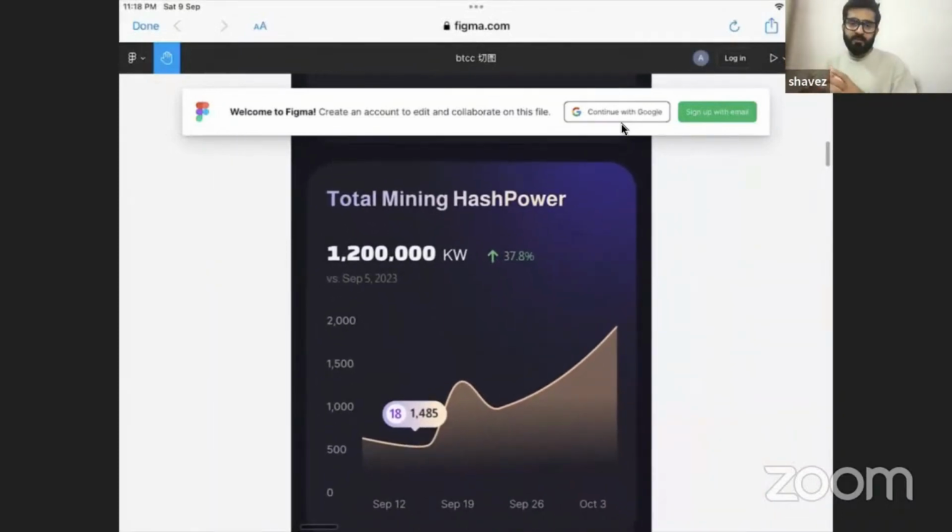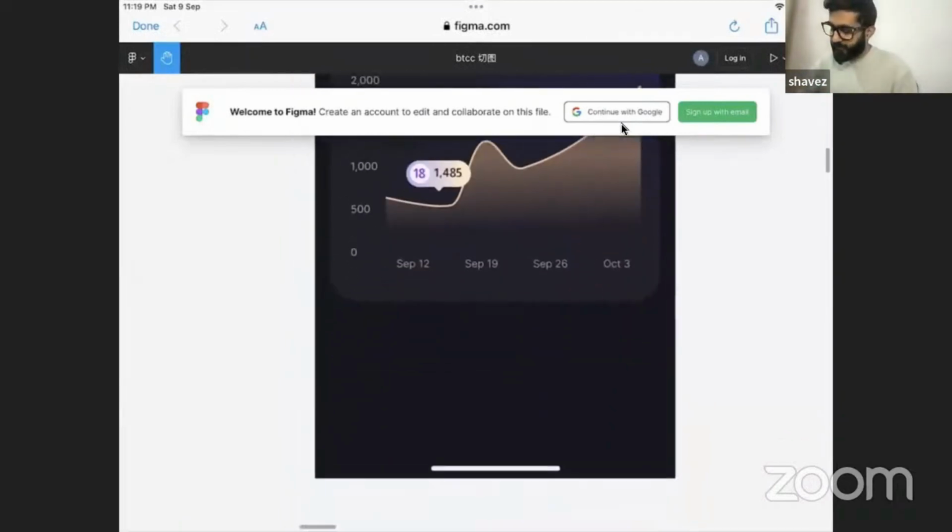total hash power. So you will be able to see this dynamic data in real time in your dashboard so that you know that new miners are coming in and the rewards will be lesser and lesser. It's on blockchain, so everything is transparent, but at the same time the DApp is showing you that these many miners are mining at this efficiency.